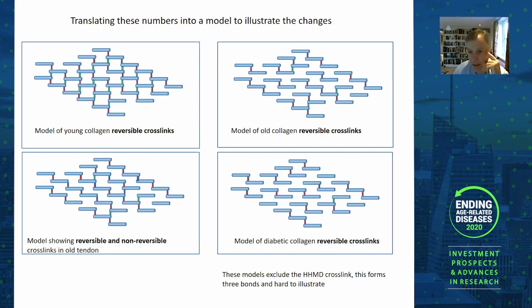If we were to look at diabetic tissue, what we see is in young diabetic tissue, the level of the reversible cross-linking that we're talking about here is much, much lower than in normal young tissue. The difference between this structure and this structure is that in this structure we've got much more of a crosslink called HHMD, which is a different sort of reversible crosslinker. So the overall cross-linking of young diabetic tissue is similar to the old non-diabetic tissue, but the type of cross-linking is different, and that leads to the differences in behavior between diabetic tissue and old tissue.